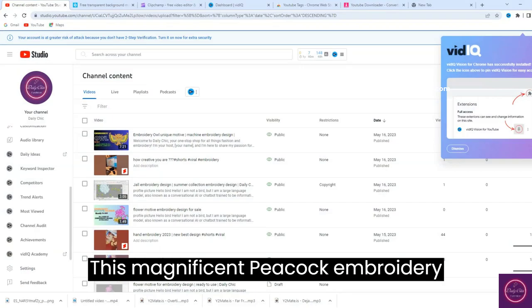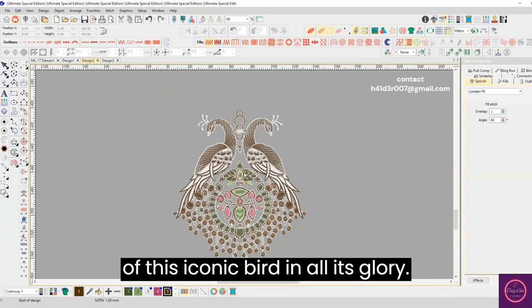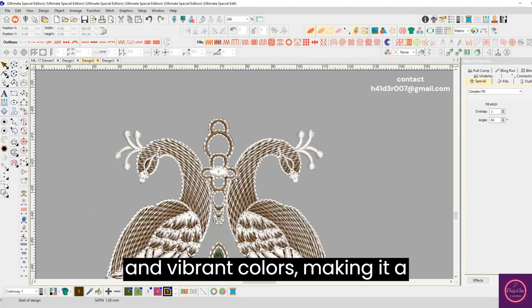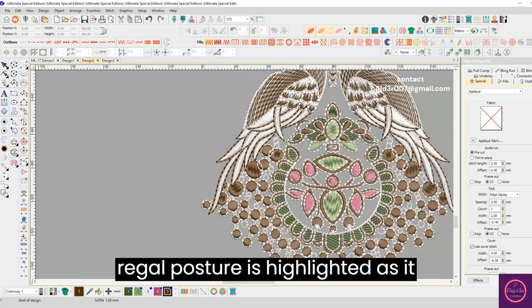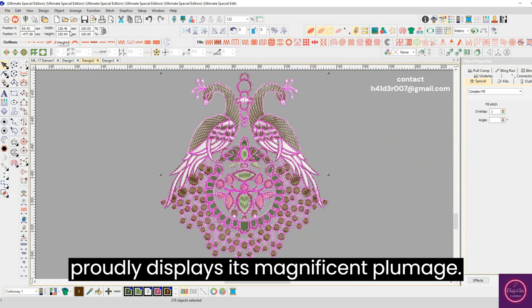This magnificent peacock embroidery design showcases the resplendent beauty of this iconic bird in all its glory. The design features intricate details and vibrant colors, making it a captivating piece that will surely capture attention. The peacock's regal posture is highlighted as it proudly displays its magnificent plumage.